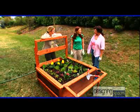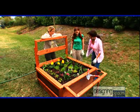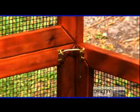The only other thing I'm worried about is animals. Is there a way to keep my pets out of here? Sure. These sides here that are also a trellis just pop right up. Oh, wow. And clip into that. That's very convenient.